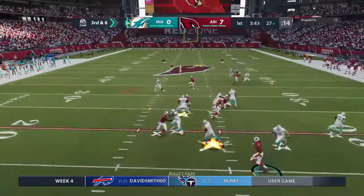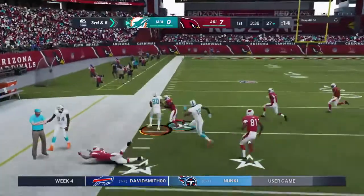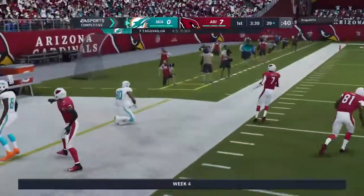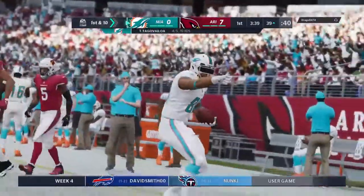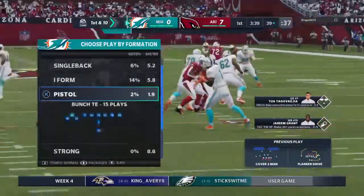Looking to pass. Tua. Got a man, and he hits him in stride. And he's going to be out of bounds, but not before he takes it inside the 40. They chalked that one up as a gain of 34 on 3rd down.